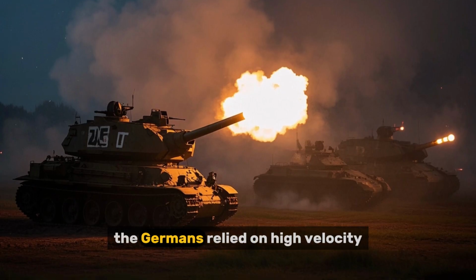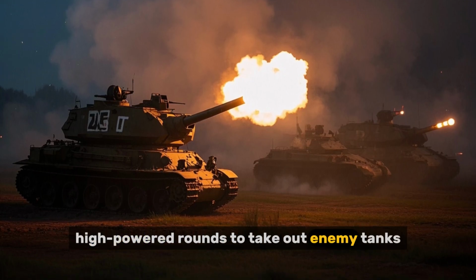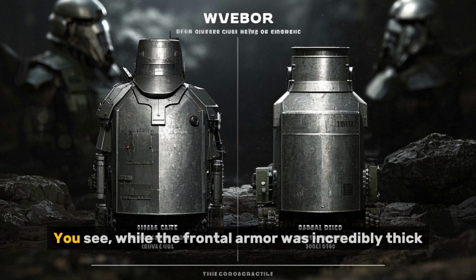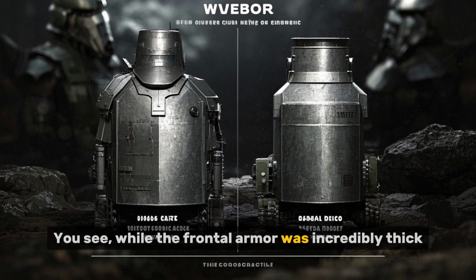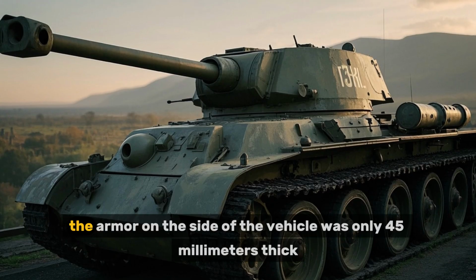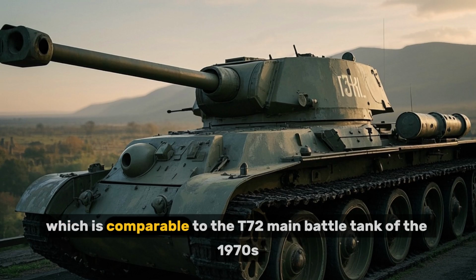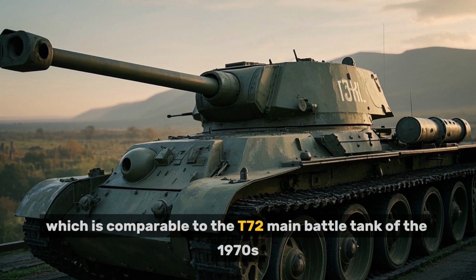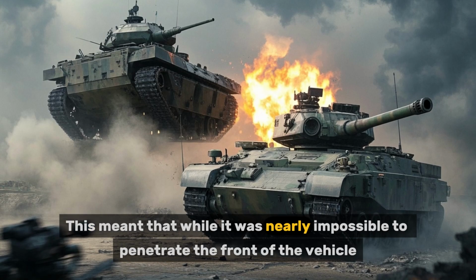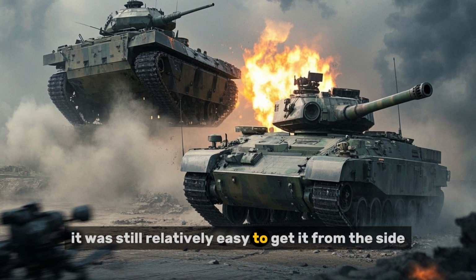You see, the Germans relied on high-velocity, high-powered rounds to take out enemy tanks. Well, it turns out the T-34/85 had a fatal flaw. While the frontal armor was incredibly thick, the rest of the tank was not. In fact, the armor on the side of the vehicle was only 45mm thick, which is comparable to the T-72 main battle tank of the 1970s. This meant that while it was nearly impossible to penetrate the front of the vehicle, it was still relatively easy to get it from the side.